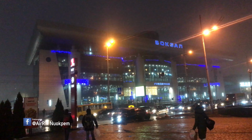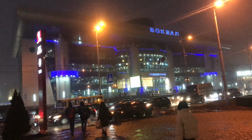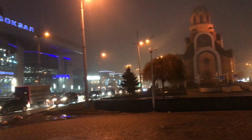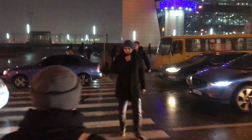This is the Kyiv Vokzal, the Kyiv railway station. It's so huge, very big. And these are the buildings around it. Well, the green inside, I'm gonna show y'all how it looks. Just stick with me. Let's go.